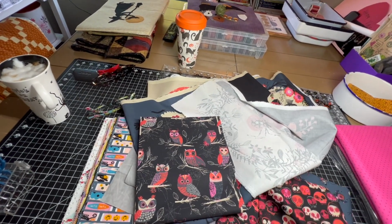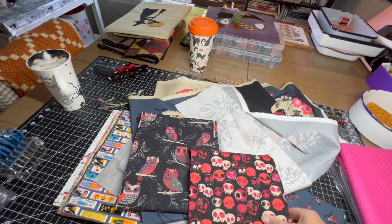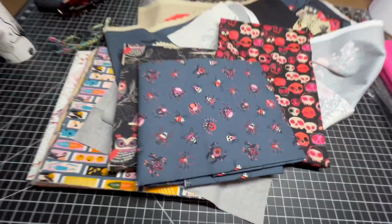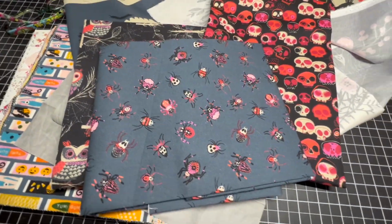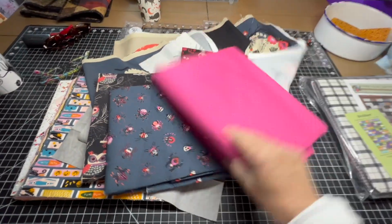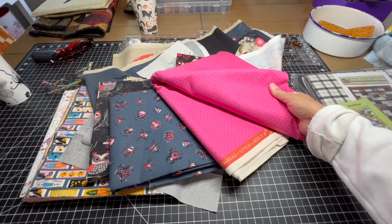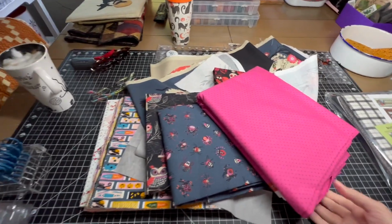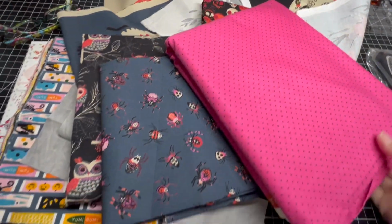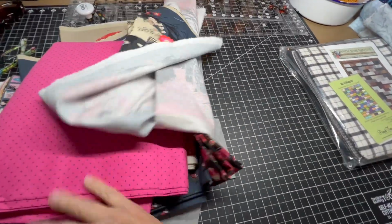I don't know what I'm going to do with this yet. I was trying to find a pattern for this one as well. Look at the spiders. I mean, I'm not a spider person, but they're pink spiders. And I had this fabric, and I don't know if you can see, there's plus signs on here. It goes really well with this, so I just put it with it to think about.